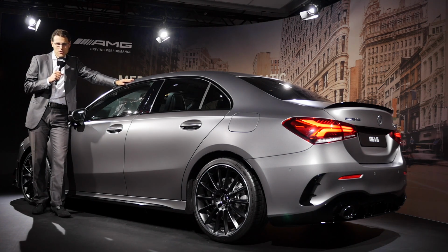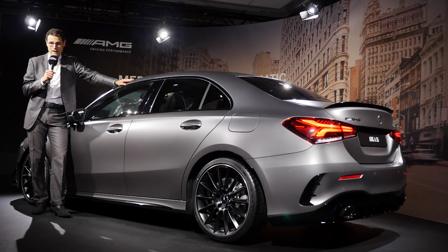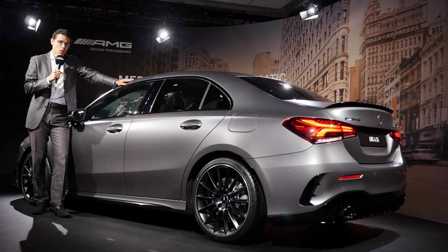I would also advise you to go for the adaptive suspension, because especially here with the Mercedes models, it makes a lot of difference. And the adaptive suspension, we've tested that on the 35 hatch and also with the CLA recently, I mean the 250. It's really great suspension because it really can combine sportiness and comfort.